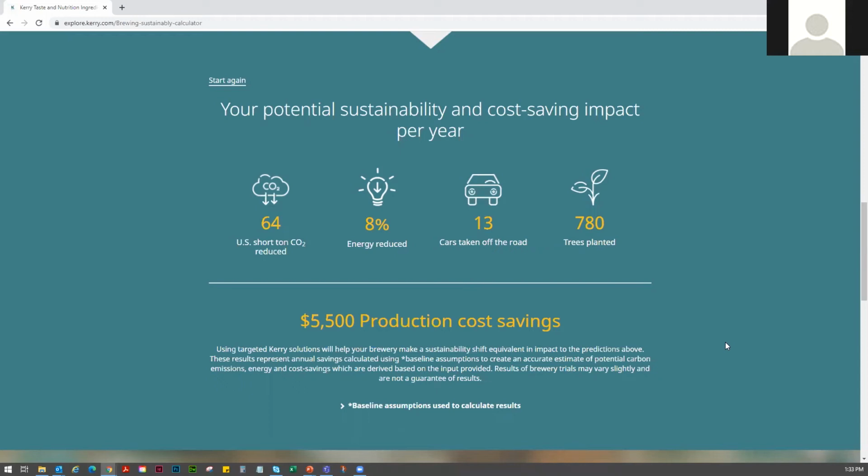That CO2 equivalent in cars taken off the road is about 13. And then in terms of trees planted, about 780. And what we've calculated, apologies, some of you may hear my dog barking in the background, what that calculates out in terms of potential cost savings is about $5,500 per annum.